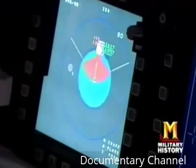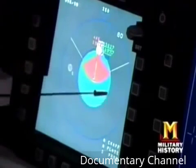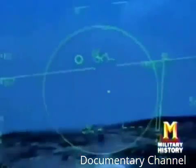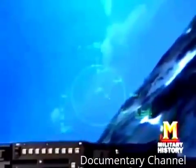Just a flip of a switch shows the difference stealth makes. With the Raptor's stealth disabled, its radar signature more than doubles in size. But in stealth mode, the Raptor can infiltrate enemy territory, destroy targets, and withdraw before it's detected.